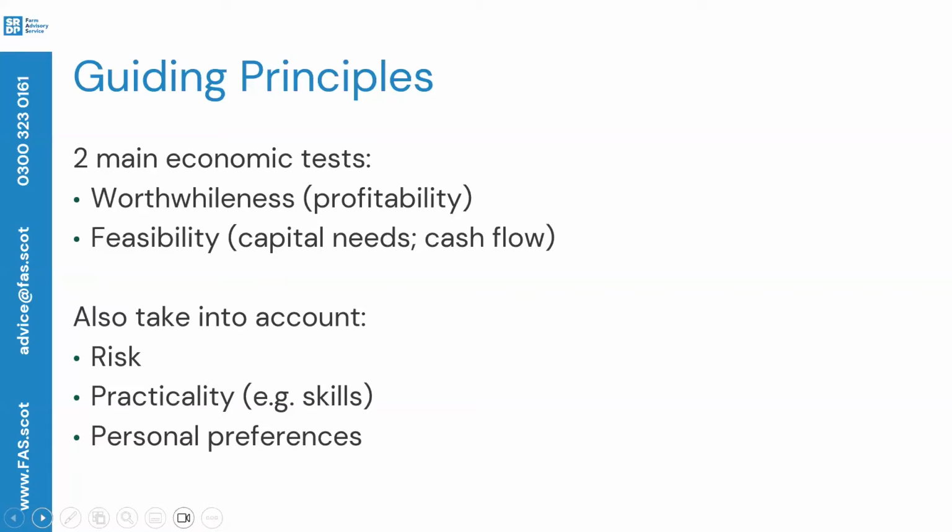And ultimately, if you're setting out as a new entrant, applying for a tenancy, you've got to start with a business that's profitable and feasible. So it's worthwhile and it's feasible. If we're starting off in a loss-making enterprise, what are we expecting to achieve over the 10 or 20 years of that lease? We need to know that your business is fit to pay the rent and pay you whilst also growing. So those things are really important.